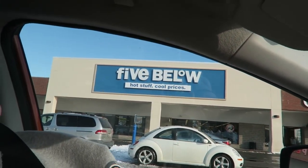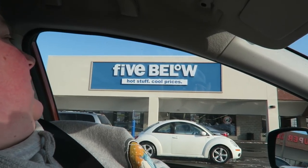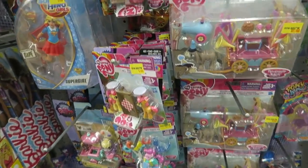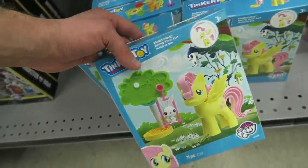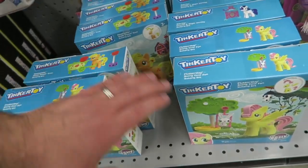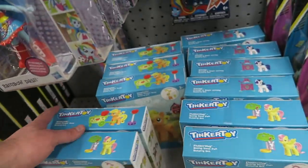It's been a while. I'm gonna head into Five Below, see if there are any bargains. I haven't been in here since before Christmas probably. So these two are gonna stay in the car. I'm gonna run in real quick, see what we can find. They got a bunch of the minifigure sets here, and I've never actually seen these in the stores, but they got the Tinker Toy sets. Applejack, Fluttershy, and Rarity. That's awesome.